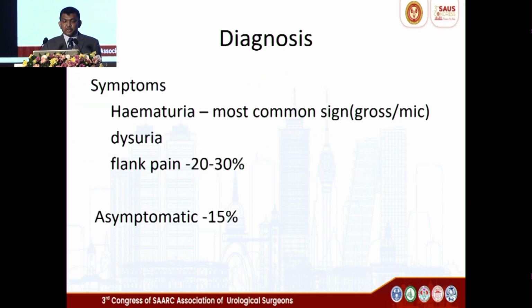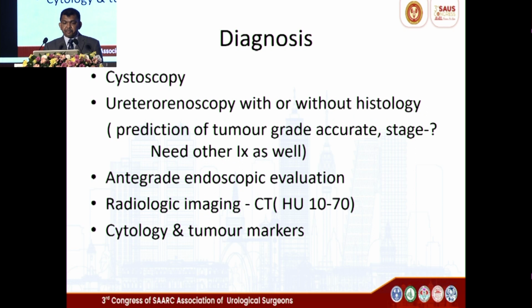Let's quickly go through the diagnosis. These patients mostly present with hematuria and dysuria, and some patients come with flank pain due to direct involvement of the tumor, and also sometimes because of obstruction by the tumor and hydronephrosis. Also, these patients can present with clot colics. 15% of these patients are asymptomatic and picked up with routine imaging techniques.